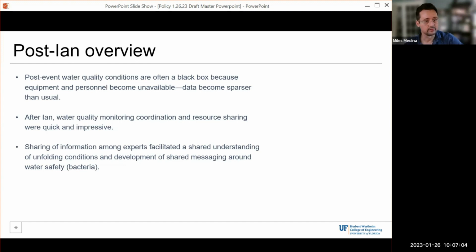After Ian, there was a very impressive response and coordination across different groups throughout the state: local partners like CHNEP and SCCF, but also folks like us from UF coming together to help with the scientific response. The sharing of data and information that emerged after the event was very valuable. It facilitated a shared understanding of unfolding conditions in real time and the development of shared messaging around things like water safety and bacteria that Nicole and Jennifer just discussed.